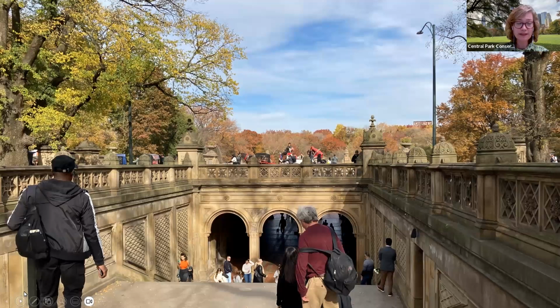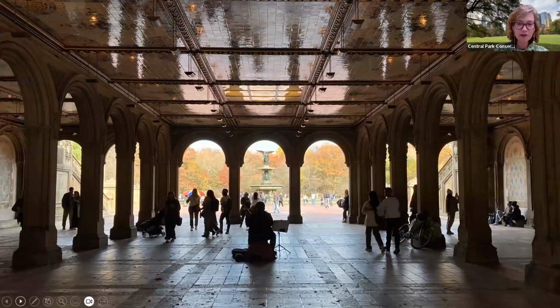Because it is a public park, of course, but it is also, in a way, a piece of art. And this is one of the best places to kind of get that sense of the park as a work of art, the arcade and Bethesda Terrace. And here we see a perfectly framed view of the Angel of the Waters fountain, and overhead the glistening Minton tiles of the arcade.